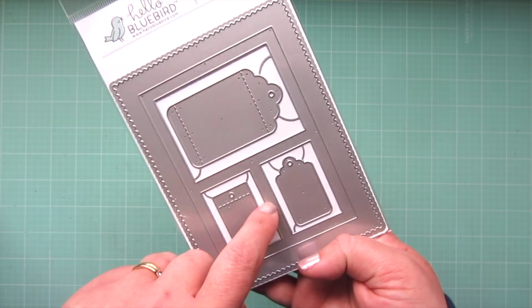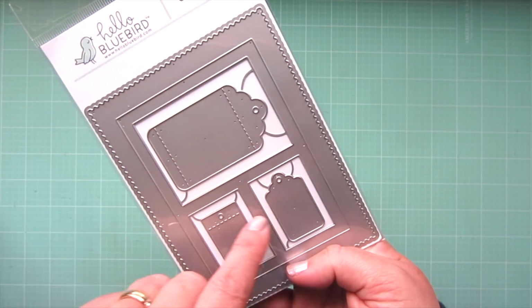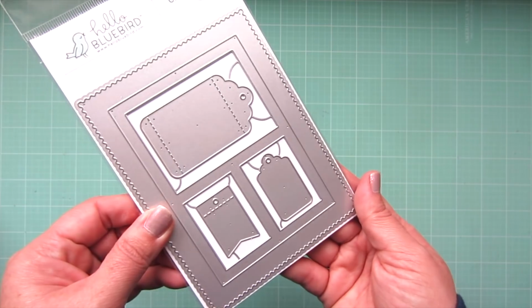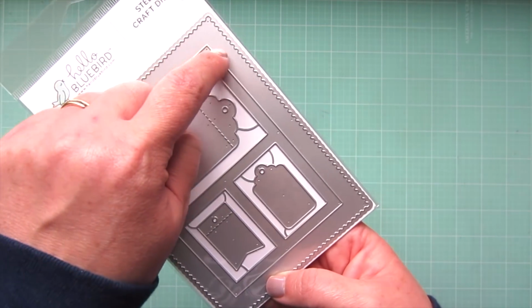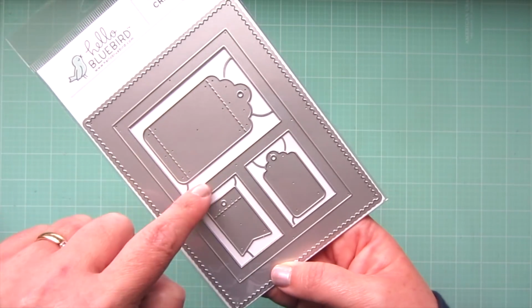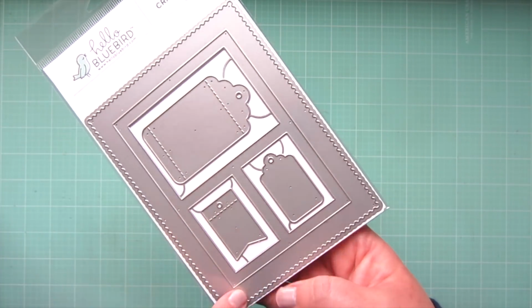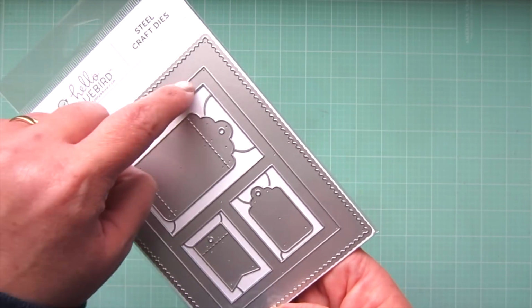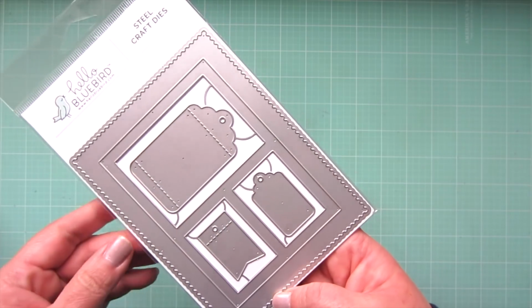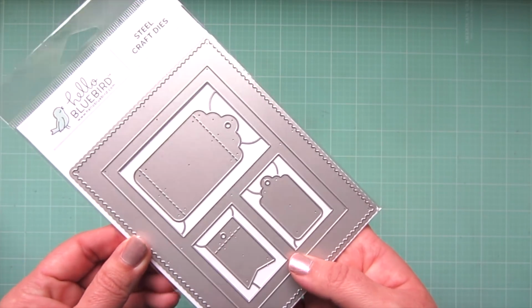But mainly I picked this one because I love the little tags. I thought those would be a great place to put some sentiments or something like that in a scene. And I love that this little part here is completely separate. So you can just use the outer part as the frame around a scene if you want. Or you can also add in like this divider type thing. So it's totally up to you how you want to use this, and I love that you have those options.